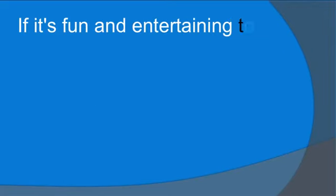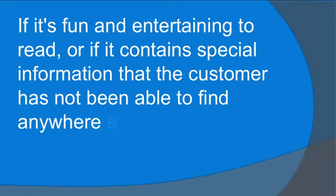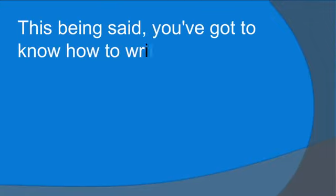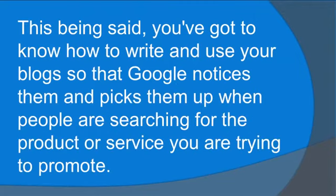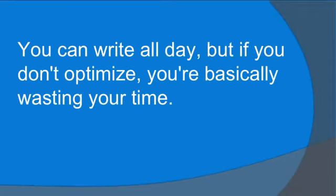If it's fun and entertaining to read, or if it contains special information that the customer has not been able to find anywhere else, you're likely to have made a new friend for your business. This being said, you've got to know how to write and use your blog so that Google notices them and picks them up when people are searching for the product or service you're trying to promote. You can write all day, but if you don't optimize, you're basically wasting your time.